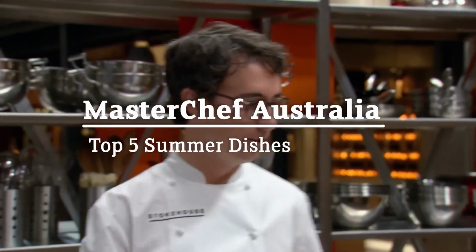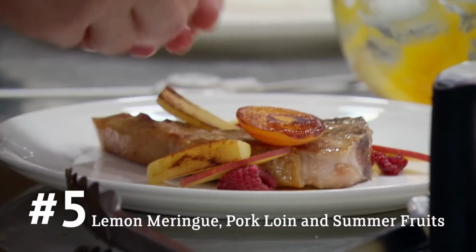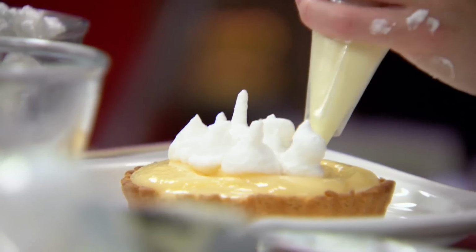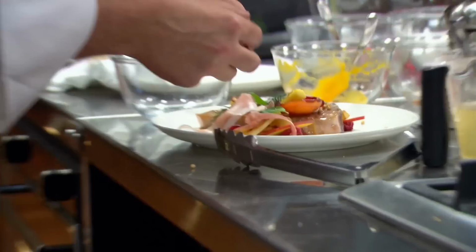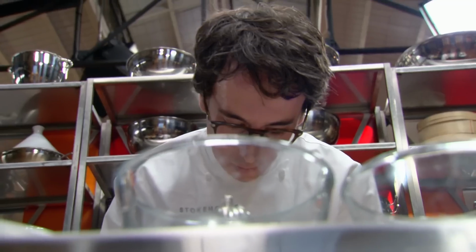I mean, essentially, if something goes wrong here, my reputation is up the creek. I need to pipe my Italian meringue onto my tart, blow torch it. I need to make this as pretty as I can. 10, 9, 8, 7, 6, 5, 4, 3, 2, 1. Yay!